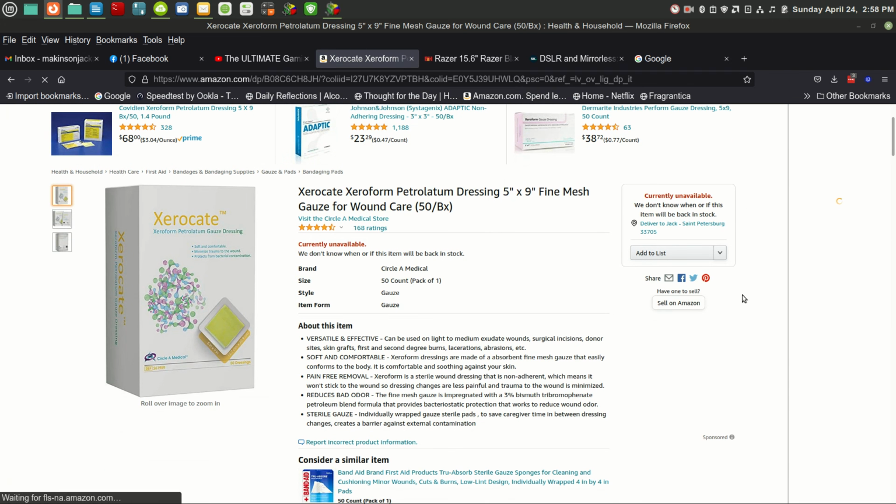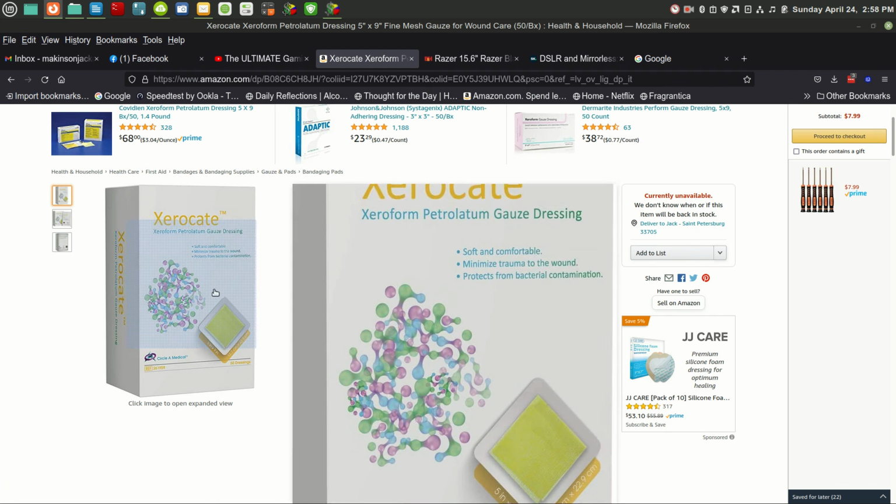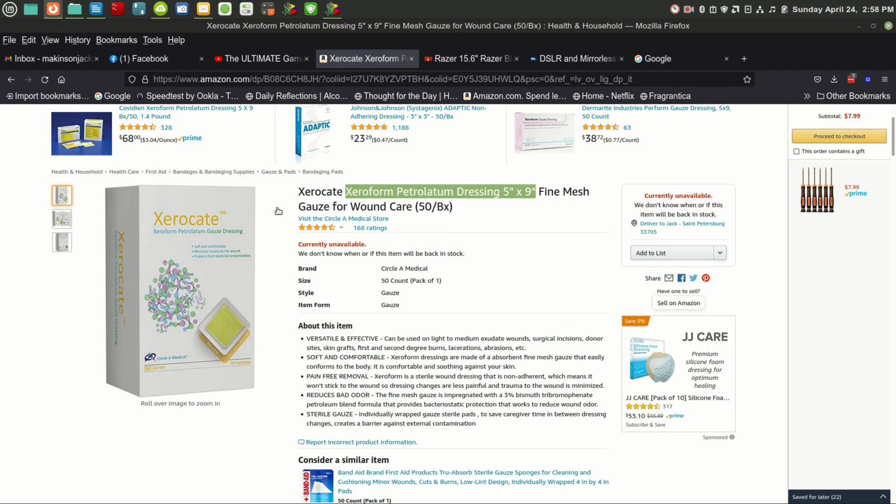Okay, this is one of those specialty bandages. It's called Xeroform petroleum dressing, and it's 5x9 inch. Now, if you have a really bad scrape on your limb or anywhere else, you can put this dressing on it, and it helps keep it from sticking to the wound itself. So I've included that in this as well.